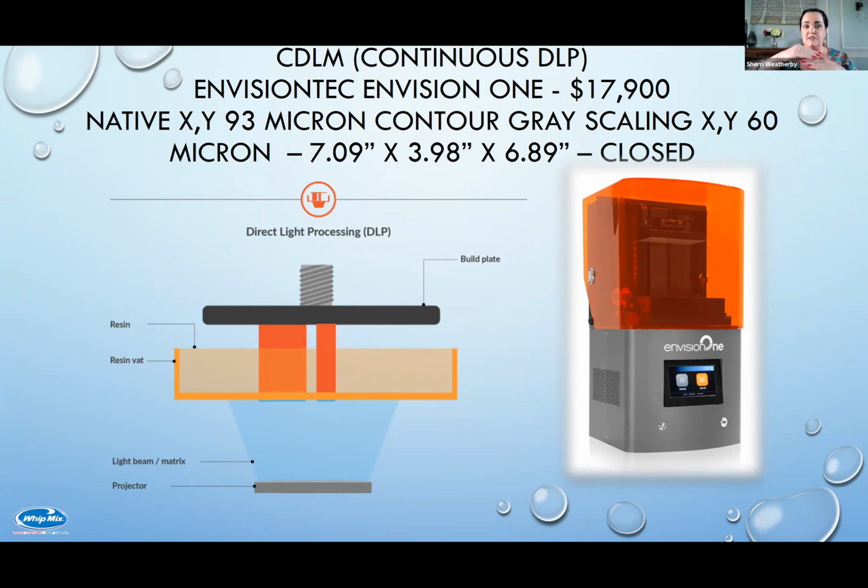It actually continues to grow. So where you get that additional speed with your print job is the fact that it's just growing, and it doesn't have to keep going up and down in between layers.